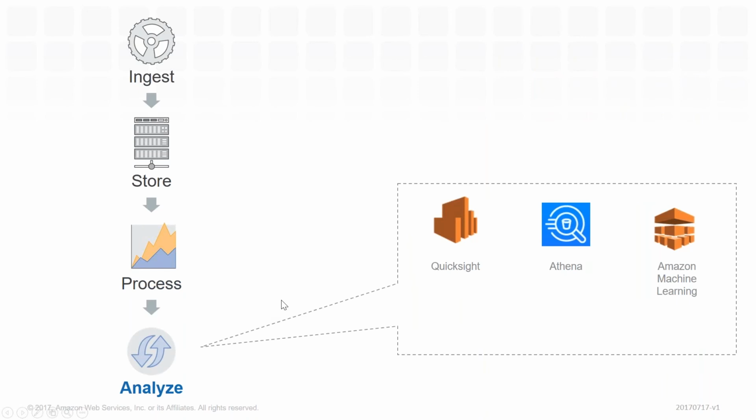The next step is to analyze the data that is now processed using EMR or other EC2 or Kinesis. The service that we offer today for that is QuickSight. QuickSight is a visualization tool. It can be considered a business intelligence tool that helps you to see the data and understand the trends and patterns in the data.